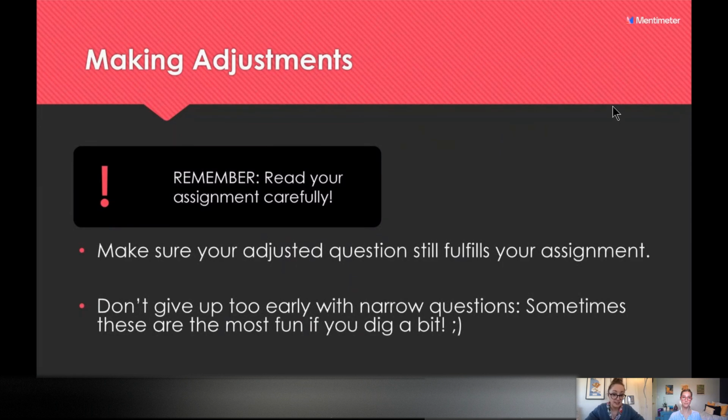So some caveats here to this adjustment process. First of all, as Chelsea said earlier, remember to make sure you read your assignment description carefully. So if your instructor is saying that you should answer a specific question, then you probably shouldn't change the question, unfortunately, or at least you should check with your instructor first. And if you need to include a certain number of resources about something, just make sure you're not veering too off track and that what you changed to still fulfills your assignment.